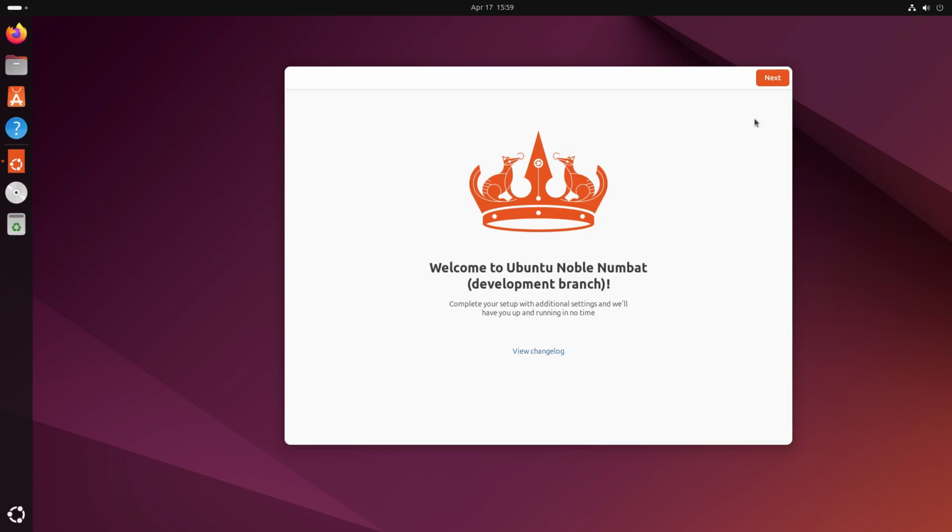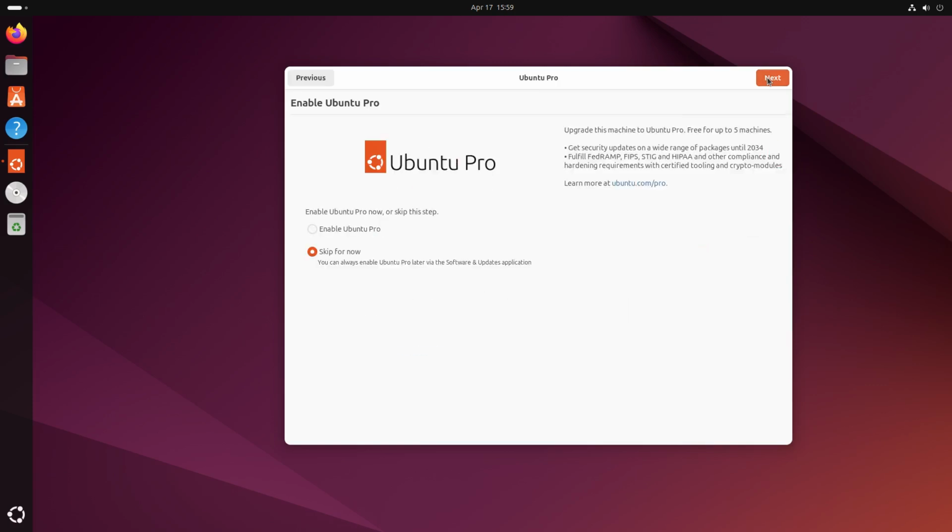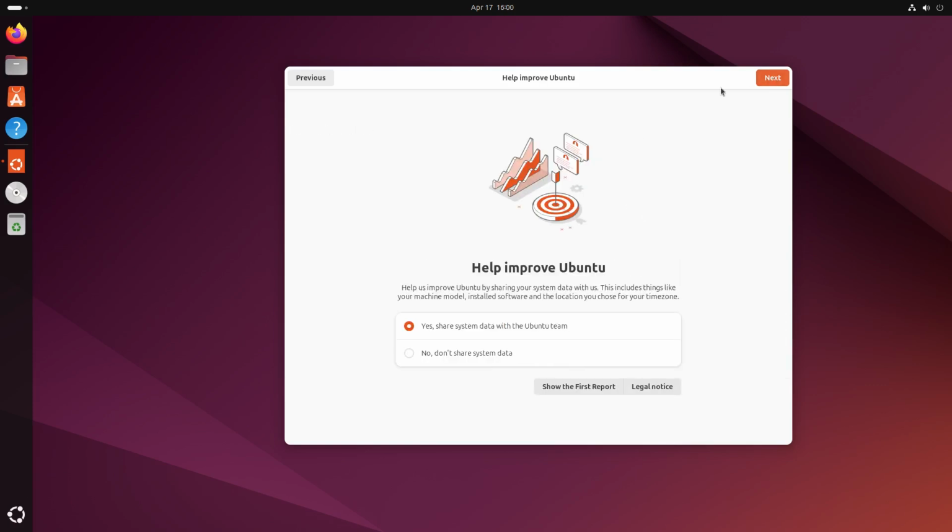All right, so let me go ahead and click on next. All right, and it says enable Ubuntu Pro. So for those of you that want to get the Pro version, you will click on this button right here and proceed with the Pro. But we're just going to keep it simple for now.